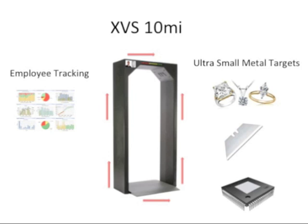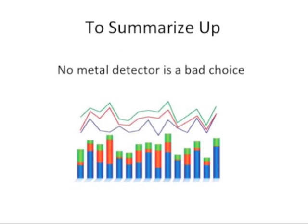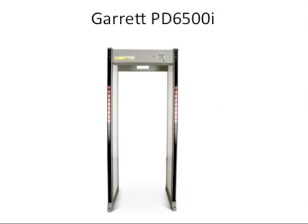To summarize, I would like to remind you that no metal detector is necessarily a bad choice. Some just excel better in some areas than others. Here at PTI, we typically recommend the PD6500i for the typical application. We have received nothing but positive feedback and reviews from customers who purchased this system.